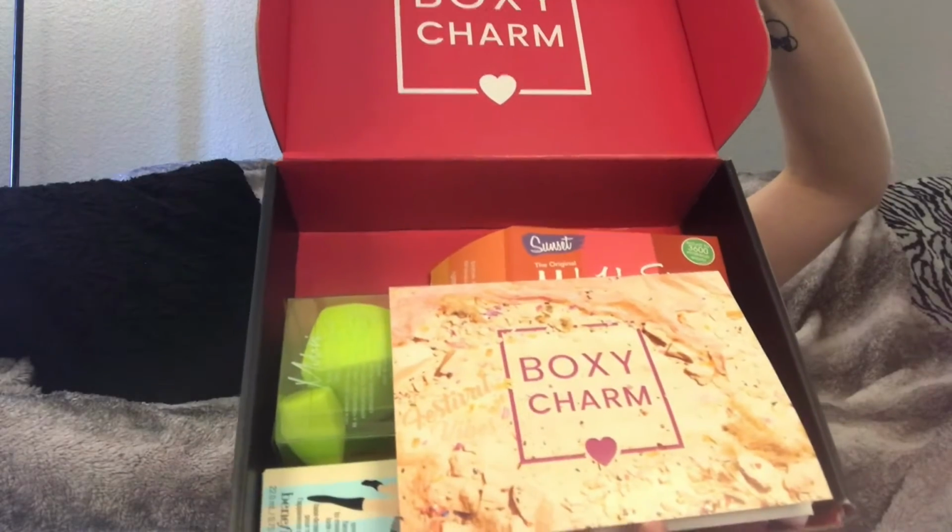So here is what the box looks like when you open it. The box comes with this little card that has descriptions of the products and the retail price of those products, and it also has informative information on different brands they're partnering with and different coupon codes sometimes.